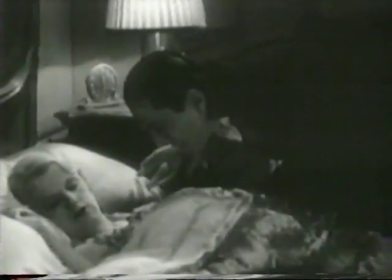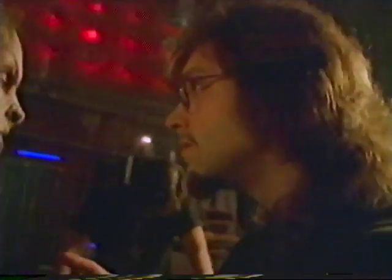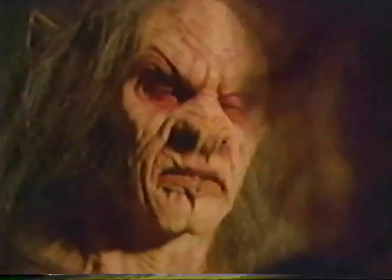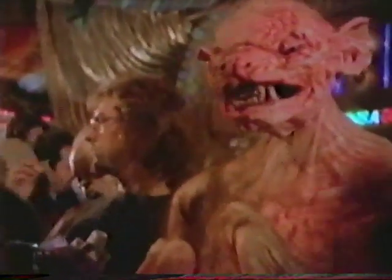While Lugosi's performance remains the classic, modern interpretations have breathed new life into vampires. In Hollywood, vampires come in all shapes and sizes. Today's filmmakers are carrying on a tradition that's three quarters of a century old.